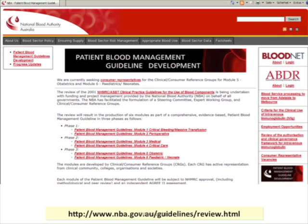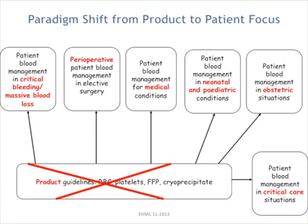Now we're coming to Australia. This is the website of the National Blood Authority of Australia. This is the federal agency, or the Commonwealth agency, that is responsible for the entire blood establishment, for the procurement of blood, for the safety of blood. And they decided to abandon the old product guidelines. So the product focus is now out of focus, and replaced by 6 patient blood management guidelines.